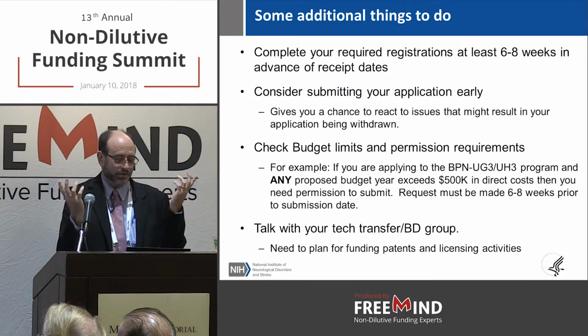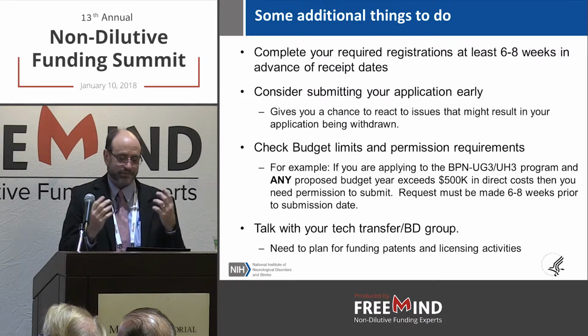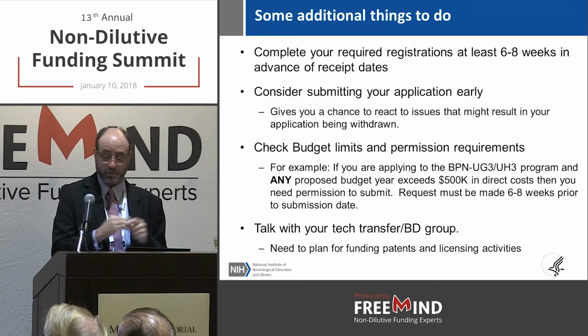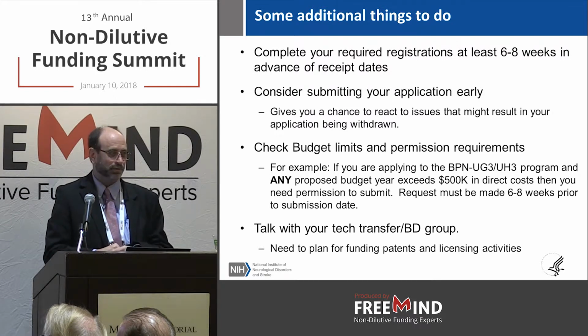Complete your registrations. Matt pointed this out. I can't tell you how many times I've suffered through this with people trying to get them through at the last second. And it's worked in some cases. We've gotten them through, but it's not in our control. We can help you fill out the application if we have time and hold your hand through some of the process, but ultimately it's up to you guys.